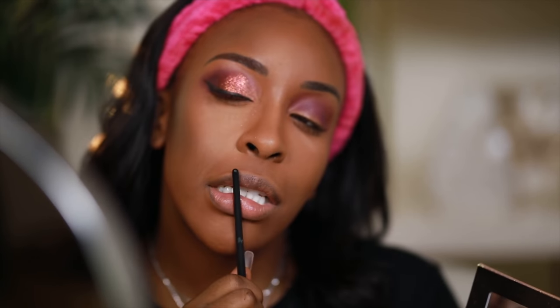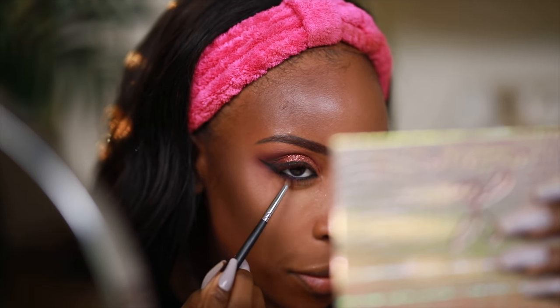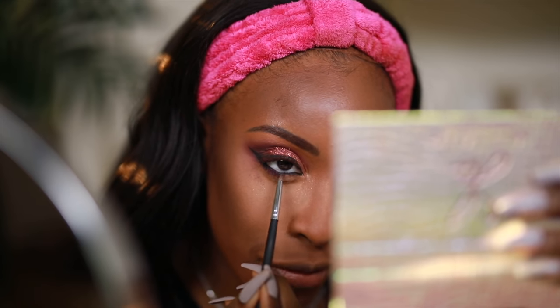Oh, wait. We definitely want this eye to be a lot smokier and sultry. So I'm taking black liner to that waterline, and then I'm gonna smoke out my bottom lash line. I think I'm gonna use Big Wig. Yeah, we're gonna do it. Oh, that's so pretty. Something about purple on my bottom lash line just does it for me.